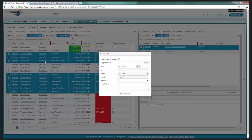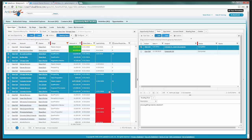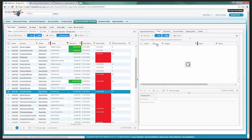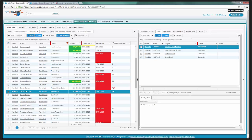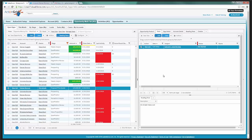Now, notice the owners of these opportunities are different people. So I'm going to actually choose to assign the task to these different folks, and I'll set that for tomorrow. And then I'll make it a call, and I'll say, get on it, close this deal, or at least make a call, right? So if we say okay to that, it's going to blast out. It created 9 tasks. You can see I had 9 rows selected down there. I'm going to say no to that because we've got our handy dandy ActionGrid, so we can see that the task got created. There it is. Get on it, close the deal, and if I move on to the next one, you just believe me, they're all there. So that's one aspect of ActionGrid.